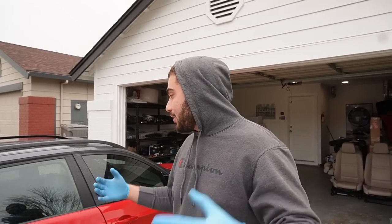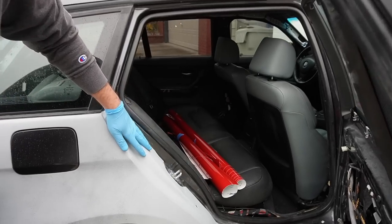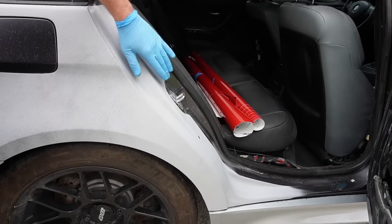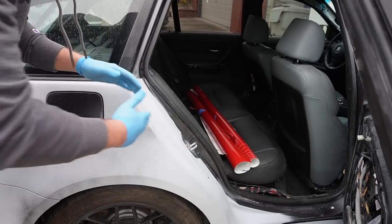So now that we're back from running our errands, we are finally ready to finish up this E91 M3. Now, I say finally, but there's still a lot more things to do. So come on over here. We do need to paint this intersection. We do have a can that matches the original paint, so I want this section to at least match the original paint, so when we open and close the door, it doesn't look really bad.